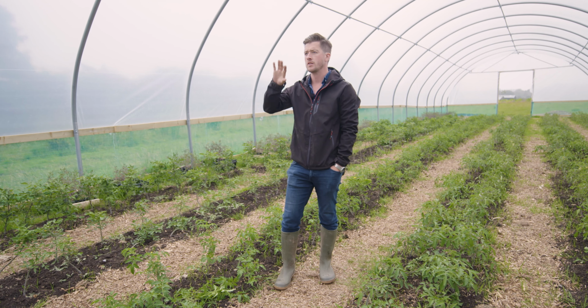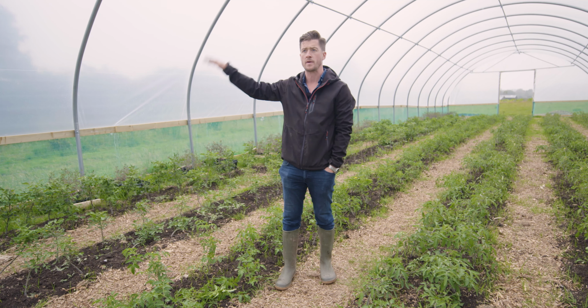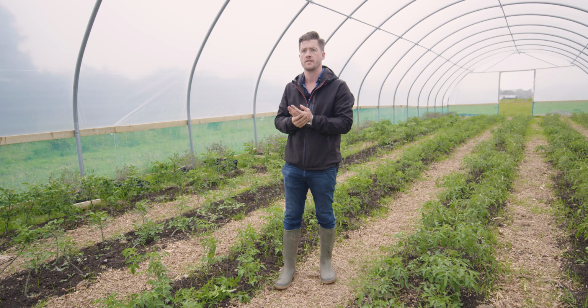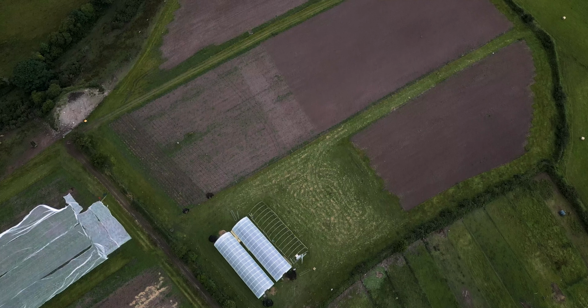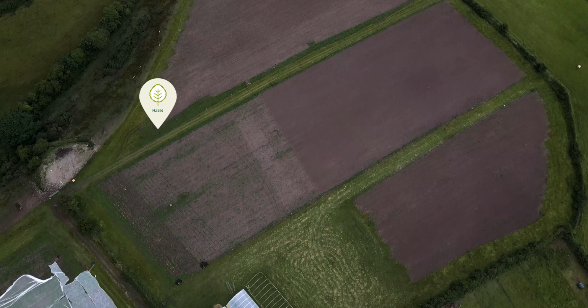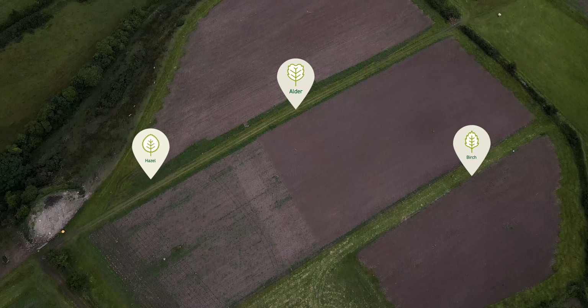Last year, when we started with the hectare of land doing the no-dig market garden, we had a tree planting day with a load of Ukrainian volunteers. It was actually a pretty magic day. We planted, I think, 2,000 whitethorn. This year we've planted a lot of native trees around the farm, about another 2,500 trees. We went in with hazel, alder, birch, and a couple of types of oaks.